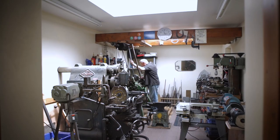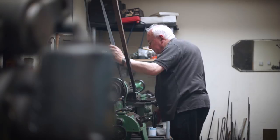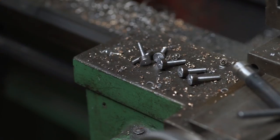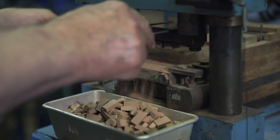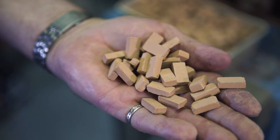The workshop that I've created to make these models is specifically done for the models themselves. The lathe that I use is 116 years old. It is ideally suited for making pins as small as 40 thousandths of an inch diameter, right up into the larger ones, which are 5 millimeters in diameter. Every one of the thousands of bricks that I've made have been made on a machine that I designed for the purpose. So far, the 8 models have consumed 151,000 bricks.